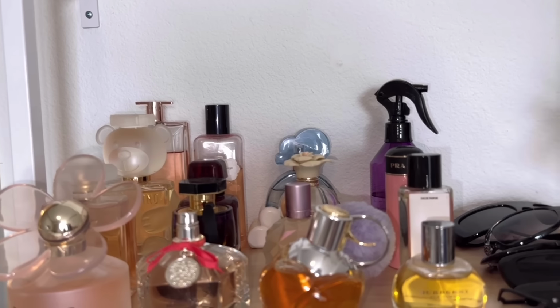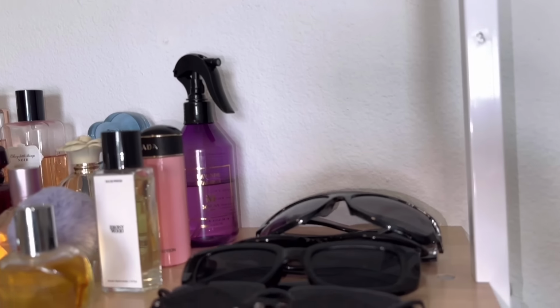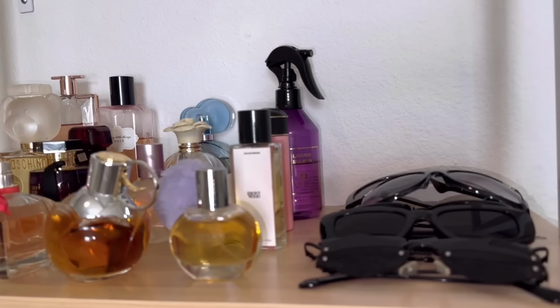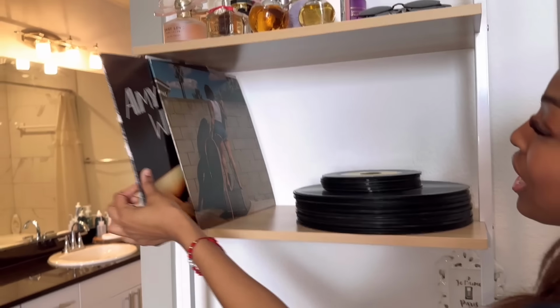And then right here, just more sunglasses. I told y'all I'm becoming a sunglass fiend. Like, seriously, I love sunglasses. Shout out to my granddaddy, okay? He influenced my music. Right here, we got Amy Winehouse.